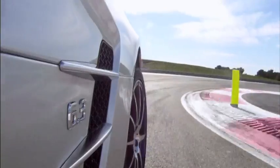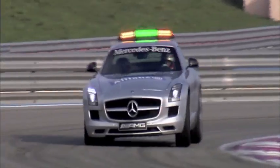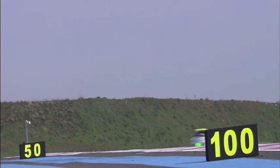Deployment of the safety car can turn a Formula One race totally on its head. Leads evaporate and tactics get suddenly changed. But safety has top priority, and that calls for the best possible equipment. Well, the SLS AMG Safety Car, it's a perfect car for me because it's quite easy. It's the quickest safety car whatever I drove.